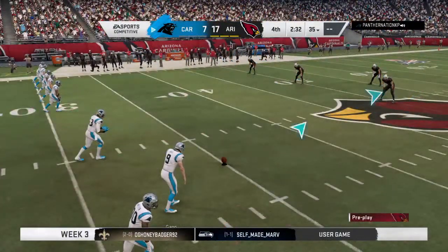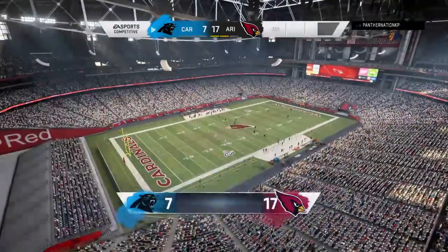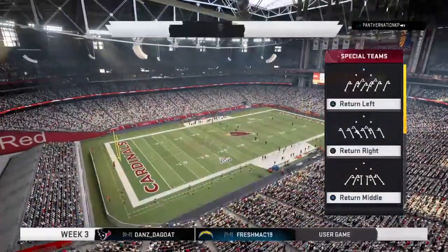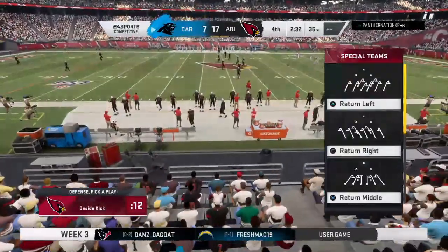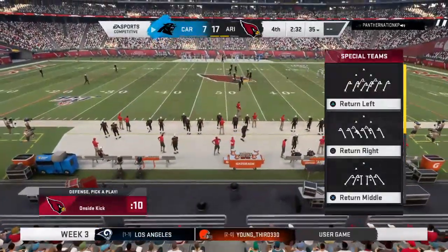Down 2 scores, out of timeouts, a must recover if they're going to have any shot. The Cardinals going to use the first of their timeouts. That'll leave them with 2 remaining. We'll be back after this.